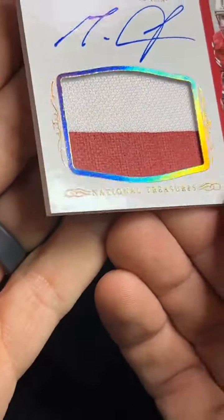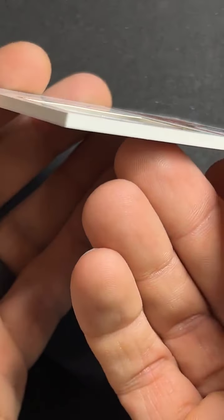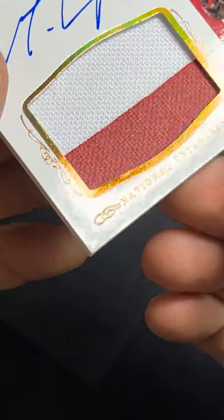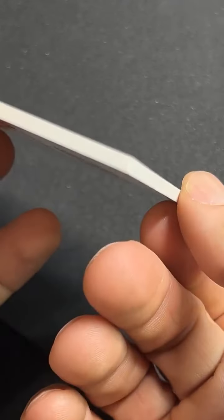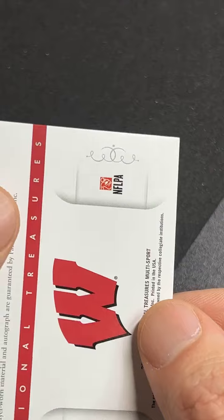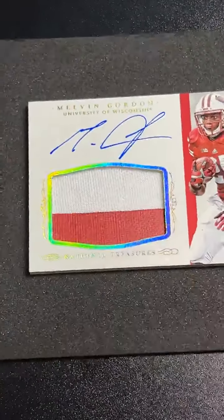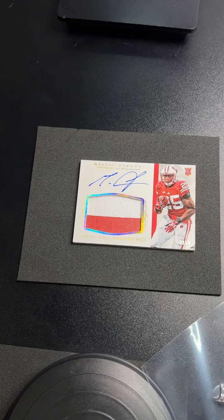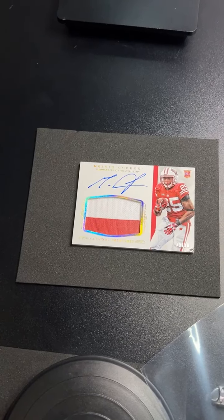But you guys, that's how I go about corners and edges on an RPA. Okay? This thing was beat, beat, beat. And now it looks awesome. And I know you guys can do this. It's just nice to have somebody that can, you know, sometimes I'll just see something shiny and go in a different direction.